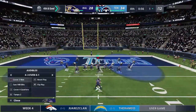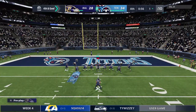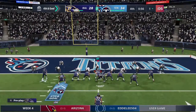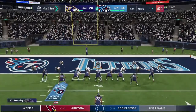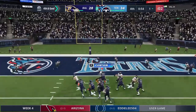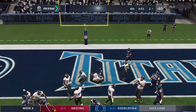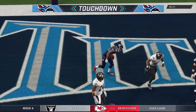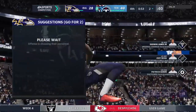Here we go, a big play and a tight game late. They're going on 4th and goal. They snap it to Tannehill, and this is caught. And that could seal it. It's a touchdown.